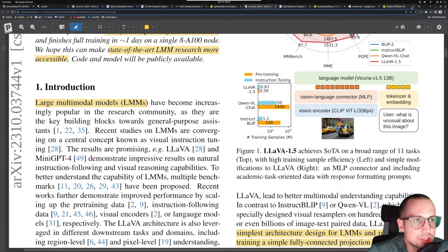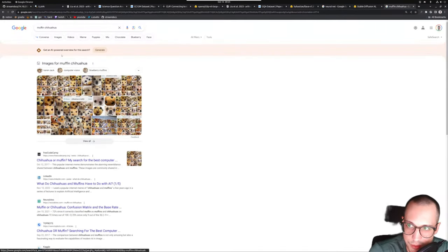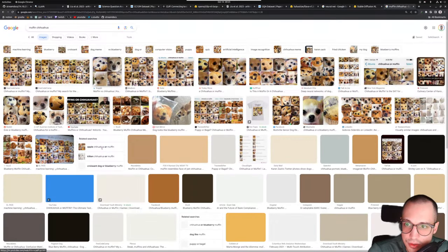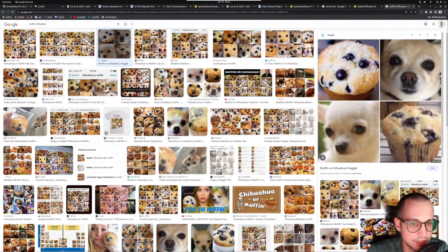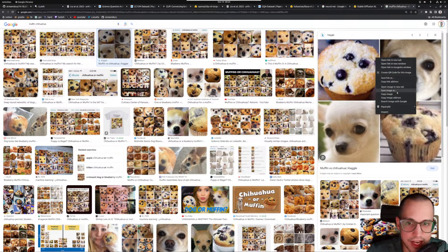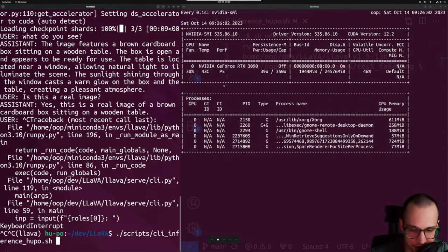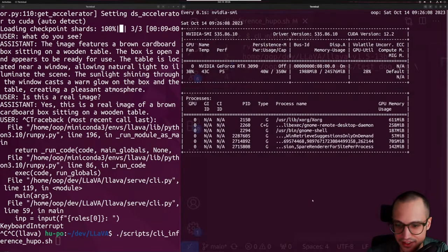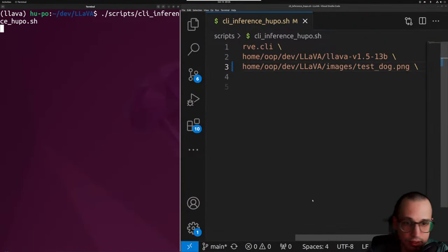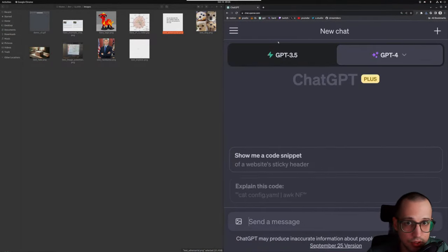Can you try the famous Chihuahua grid? Okay, so Muffin Chihuahua. This is like a kind of old school computer vision meme here. Let's do this one. Copy image. Or I think we need to save it. Save image as. We're going to call it test dog, because I'm not going to be able to spell Chihuahua. All right. And now let's come here. Let's close that. New dog.